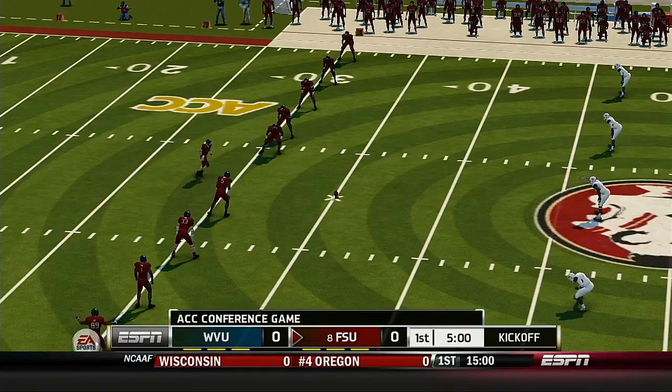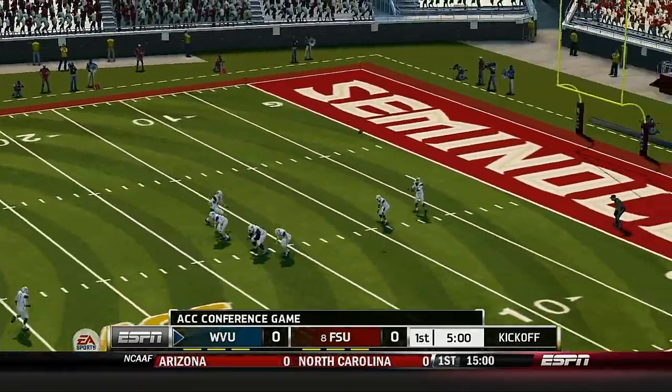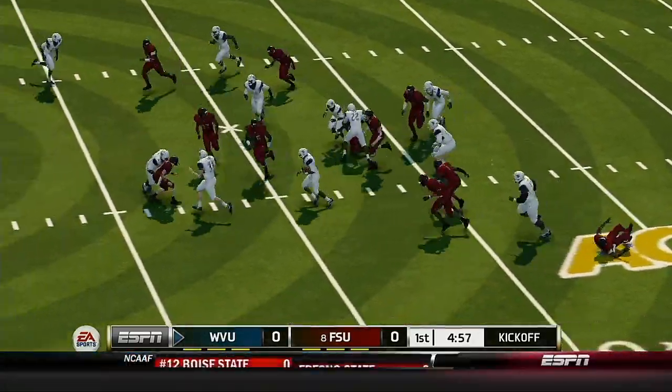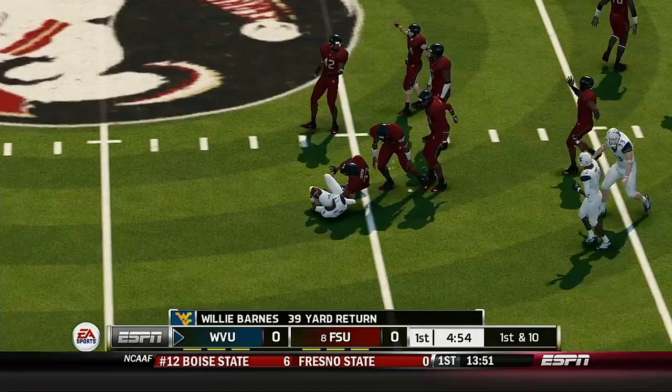Florida State has lined up for the kickoff, and we're ready to get this one underway. Barnes fields it at the 7. He's out to the 30. And he's tackled at the 45.